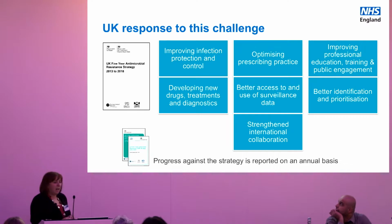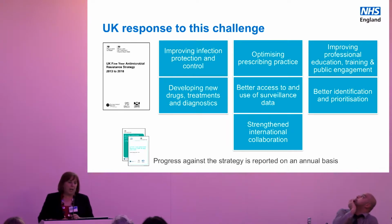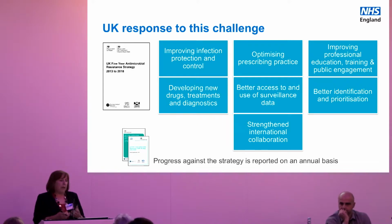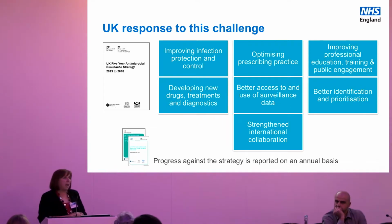Now, we've heard today how there is a national strategy led by Dame Sally Davis that sets out what the UK needs to do to really tackle the challenge of antimicrobial resistance. The strategy was launched in 2013, and we're in a live process of refreshing that strategy. But in 2013, diagnostics were mentioned, but it was quite a passing mention, thinking about how we needed to develop new diagnostics to really tackle this challenge.